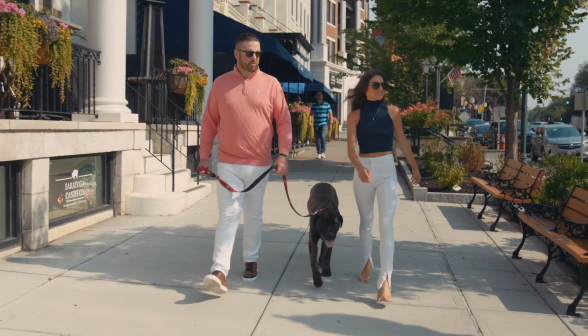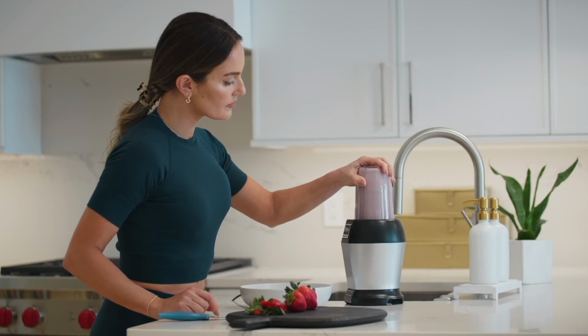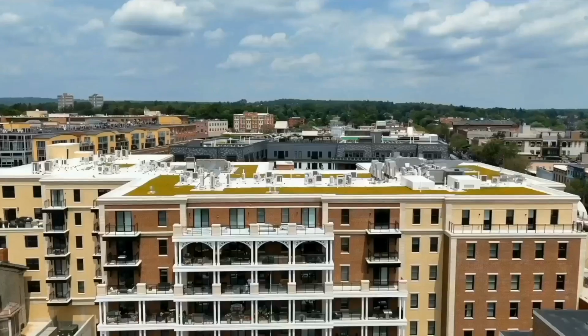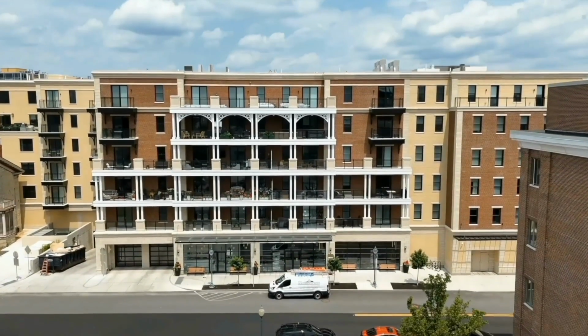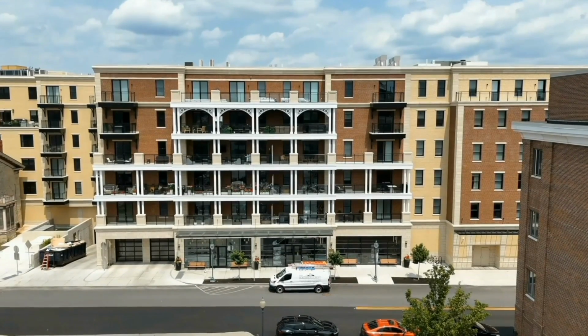You might fall in love with Saratoga Springs and decide to make it your home. The residences at the Adelphi Hotel offer a unique opportunity to experience luxury living in the heart of Saratoga Springs, New York. Developed by Beechwood Homes, this 6-story condominium complex seamlessly blends contemporary design with the historic charm of the adjacent Adelphi Hotel.